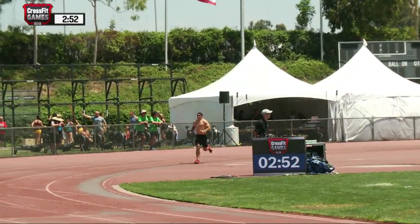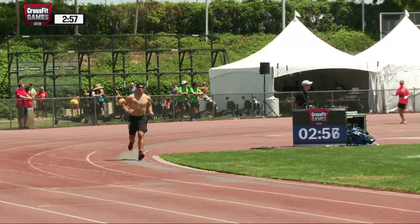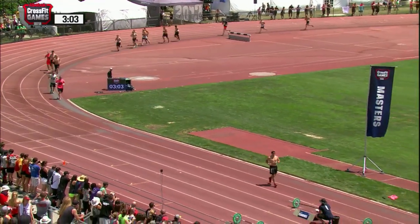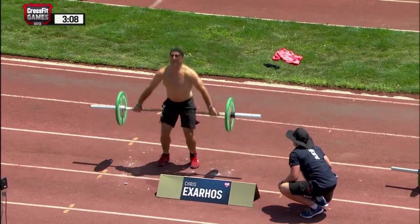Oftentimes these athletes are looking behind them to glance where the competition is. Right now they're competing against the people they see on the field, so there's no other heats involved in this placement. So knowing where you're at in the field is crucial. It helps where they can put that hammer down and go as fast as they can, and where they have to haul back a little bit.